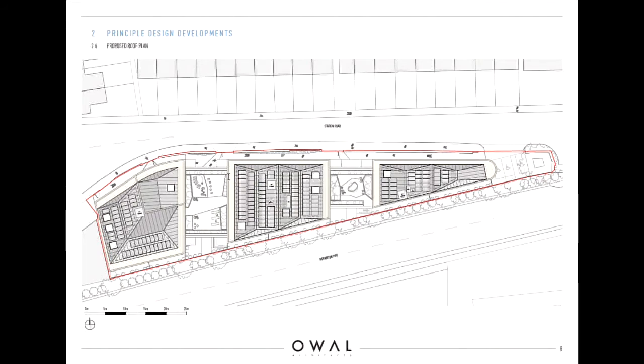Chair, if I may, those urban design comments there were based on the pre-application scheme. So yeah, the scheme has changed since then.